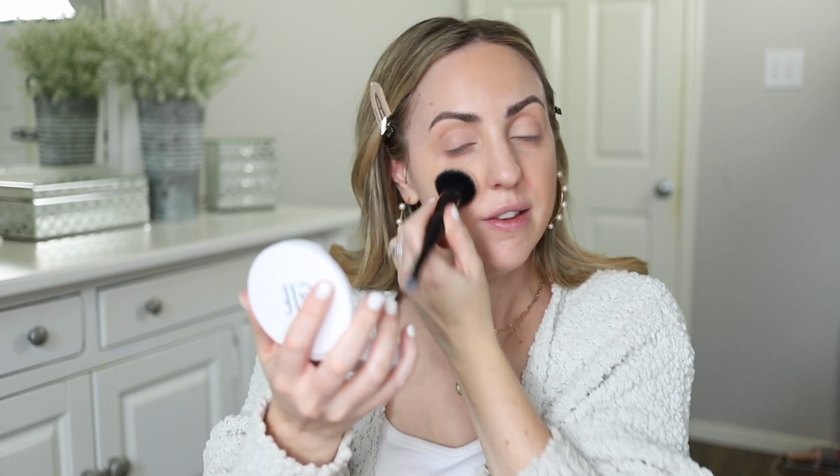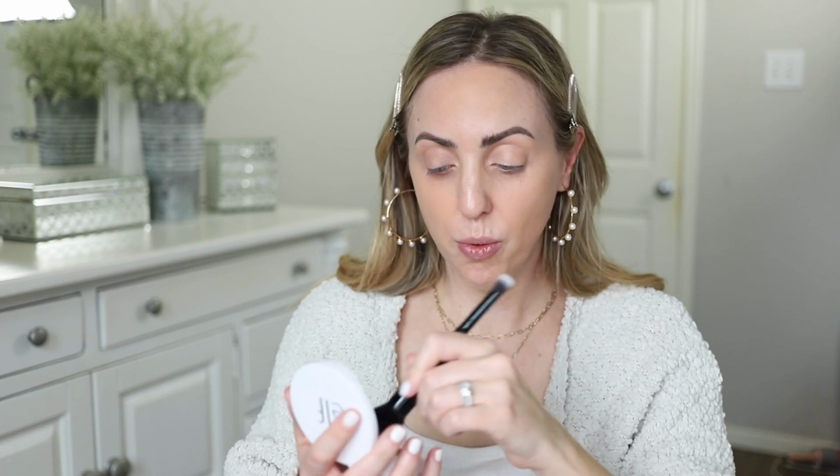Oh, it's definitely dark. It's definitely dark on me. I'm definitely gonna just have to use this brush. It is really dark when I use the sponge, but the brush, I actually really like it. I think I'm gonna be able to work with it. It seems to be blurring the pores a little bit. It does have a blurring look to it.